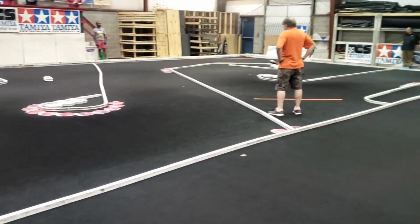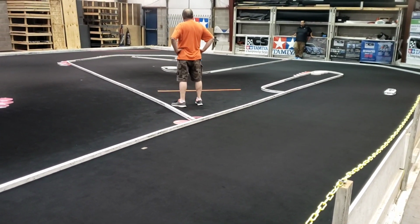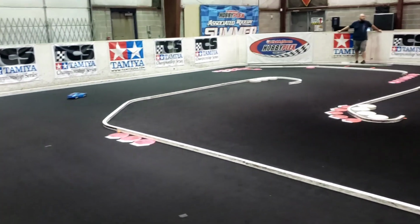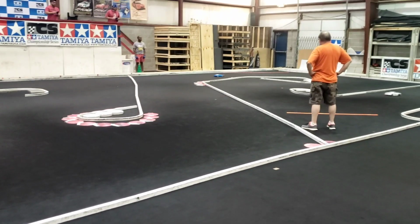I believe they're running the Protoform vintage wheels and tires that come pre-mounted, so all you've got to do is just bolt them on and wear them out. That's pretty much the deal. You see Tony Cook out there in his blue. Looks like a Camaro or Trans Am. I don't know. I'm not a car guy.